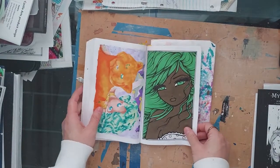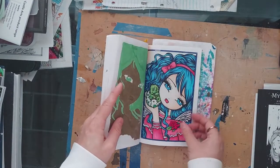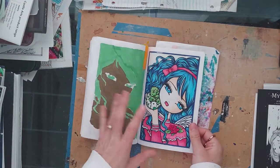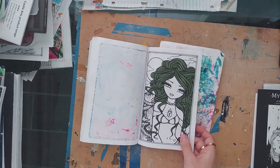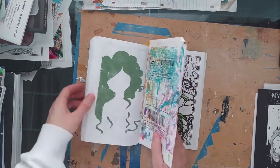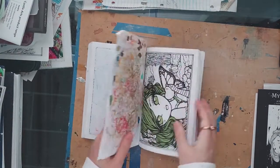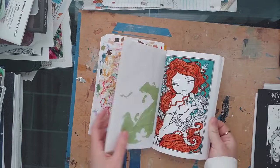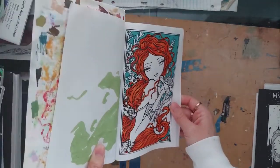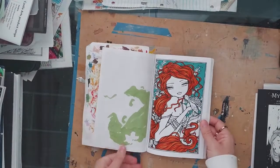So, oh, I love this one. I think her hair is gonna look so cool once it's shaded in. I love this one, the bright blue and pink. And this is where I think I'll pick up on doing the skin tones again. This one I started shading her hair with my luminance pencils.